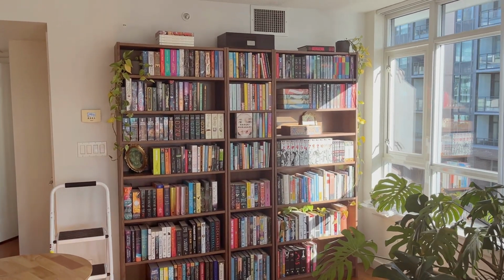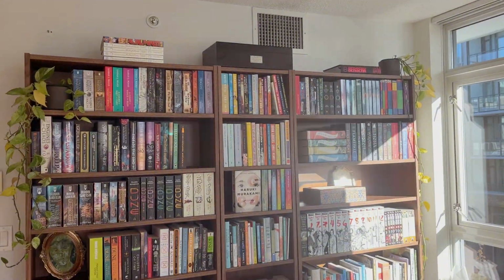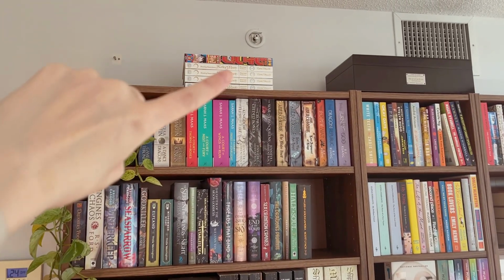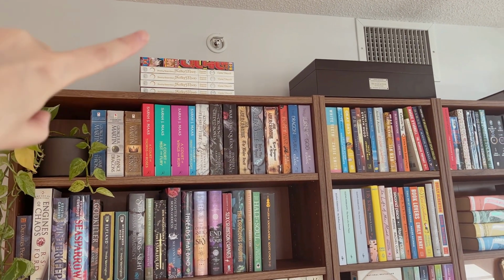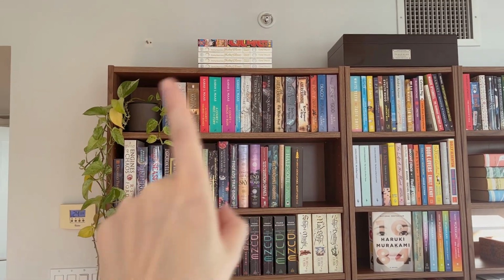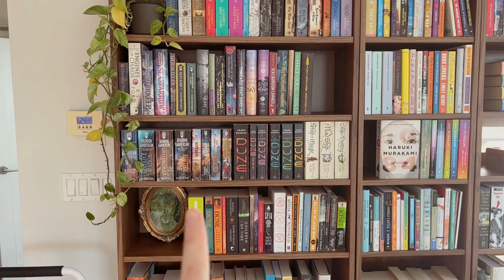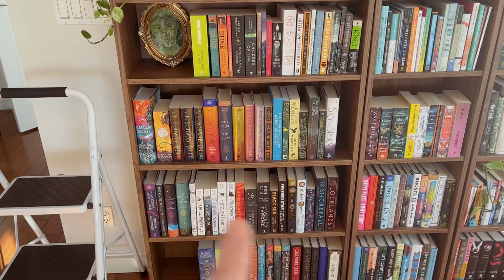Okay, I think she's finally done. I'll go through it really quickly, how I generally organize it. At the top, we have Sailor Moon and the Jump magazine that my boyfriend got in Japan. We have fantasy favorites, sci-fi fantasy. We have sci-fi, fantasy.